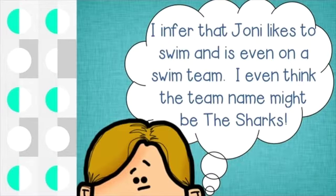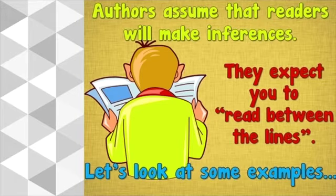Here we go. I infer that Joni likes to swim and even is on a swim team. I even think the team name might be the Sharks. You're using what you found in her room along with what you know about those objects to make an inference about the person. Authors assume that readers will make inferences. They expect you to read between the lines. Remember, be a detective.